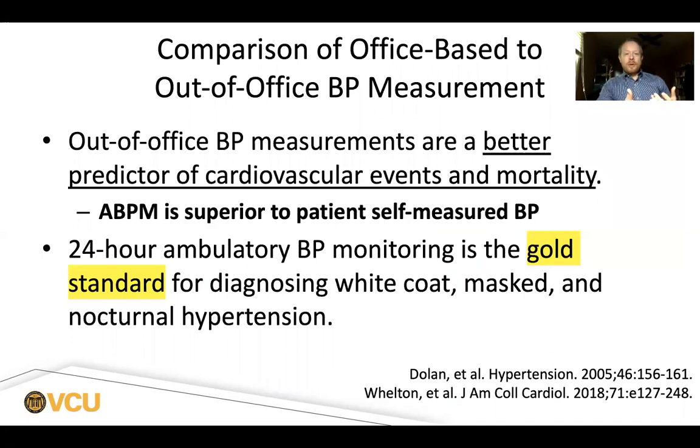So does this matter? If we think about office-based measurements compared to out-of-office blood pressure measurement, there's pretty clear data demonstrating that out-of-office blood pressure measurements are actually a better predictor of cardiovascular events and mortality. By and large, ambulatory blood pressure monitoring specifically has been shown to be superior to a patient simply performing self-measured blood pressure. Now, self-measured blood pressure is a reasonable alternative, but certainly when you look at the data, ABPM is definitely a superior approach to looking at that patient's risk of cardiovascular disease.